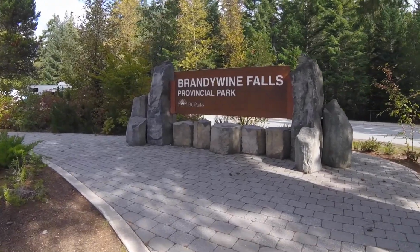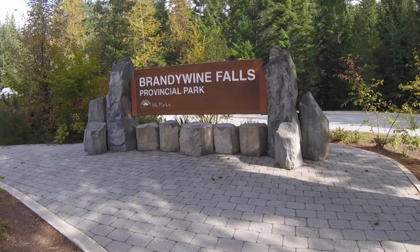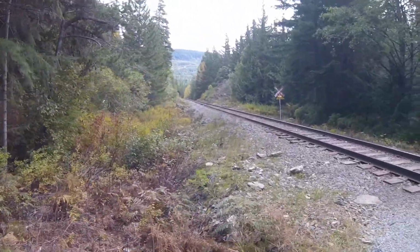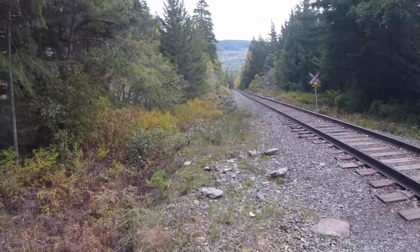Here we are, Brandywine Falls. Oh, that is cool. Look at these railroad tracks. Yeah, it just kind of goes. It's cool. Just a neat little spot. Like, you guys see the railroad tracks behind me? It just keeps going. That's pretty neat. Something about it's kind of fun. We were just watching the film Stand By Me too, so it kind of reminds me of that. It's kind of cool.